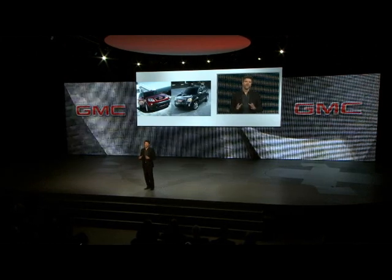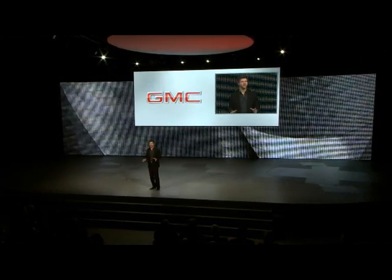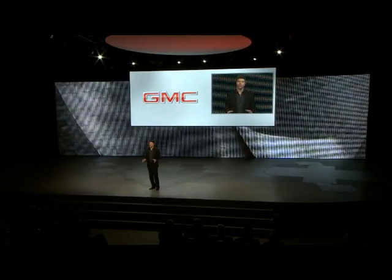Wanted to go even further. We wanted to create something that would redefine GMC for a new generation of customers, those looking for bold design and functionality. This is a new kind of GMC. We're calling it an urban utility vehicle. It is my pleasure to introduce the GMC Granite concept.